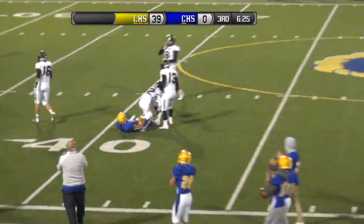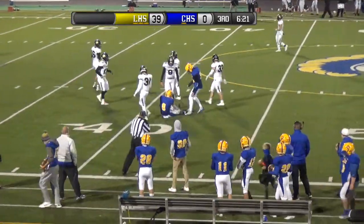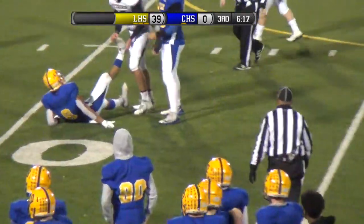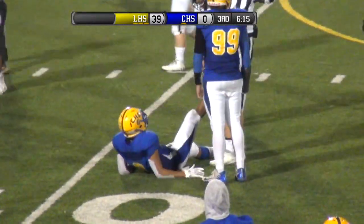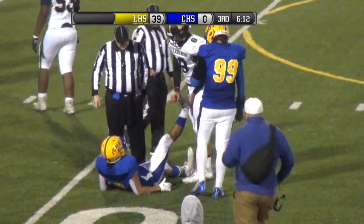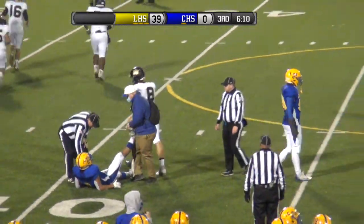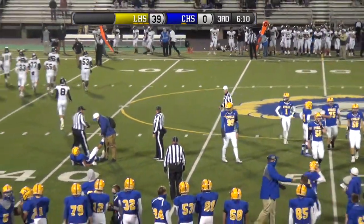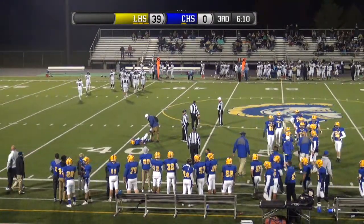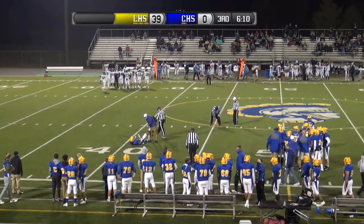Good play. They were not anywhere close to him, but number 12 for Lebanon, Caden Bogus, he's actually helping stretch out Hernandez's cramp. And the Lebanon player will hand it off to Doug Horton, finishing stretching out that cramp. That's good sportsmanship. Yeah, it was. I will say I think there's been good sportsmanship all night.